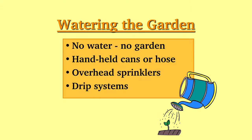You can water your garden with handheld cans or a hose. A lot of people, that's very relaxing to me, watering plants. Yeah. With a hose, right? The problem is it takes time. And a lot of people don't have the time to water their garden. So you could use overhead sprinklers, or you could use drip irrigation.